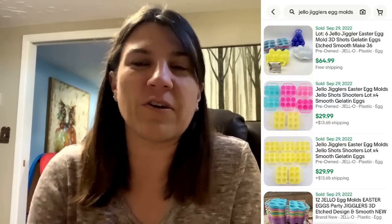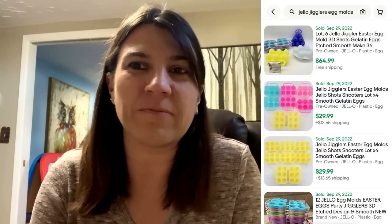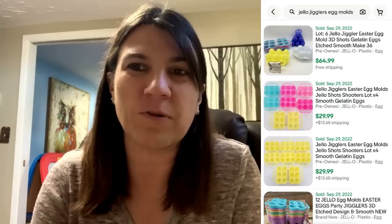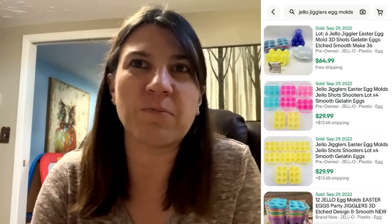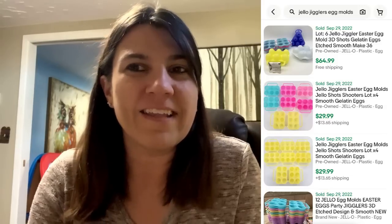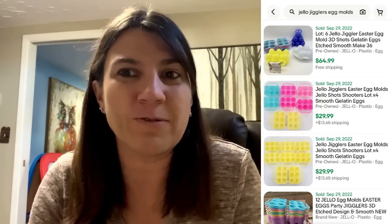Next item are Jello jiggler egg molds. So random, right? I actually found some of these not too long ago at a church rummage sale, and I had this little memory in the back of my head that said, pick those up. I think those are worth money. And these ones were new, so the new ones, of course, carry even more value. But as you can see, they sell decently. And I'm going to be completely honest with you. I believe that people are using these for Jello shots.